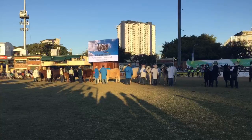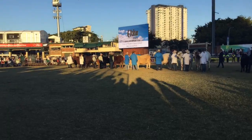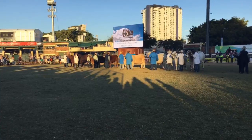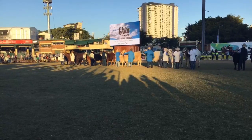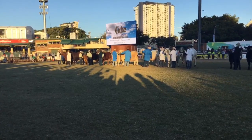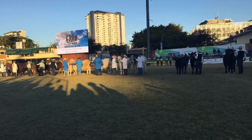It's a costly expense, and there's a lot of time and dedication that goes into seeing these animals here before you today. As I said, every individual breeding program and breed has something to offer our industry, and I think it's important that we embrace all those differences and diversity within our beef industry and the breeds that come under that banner.